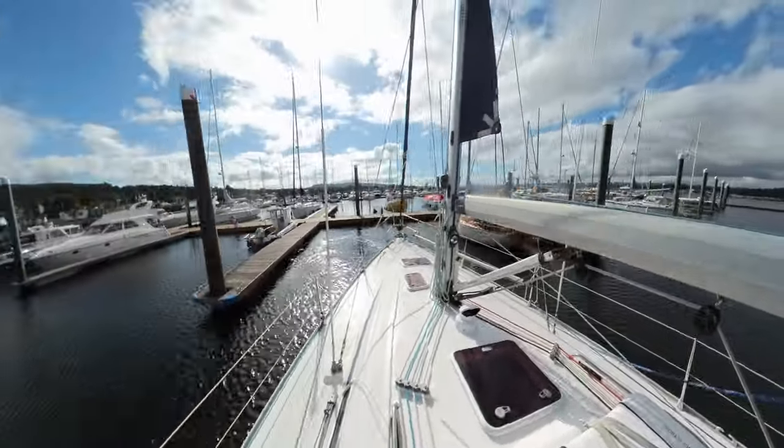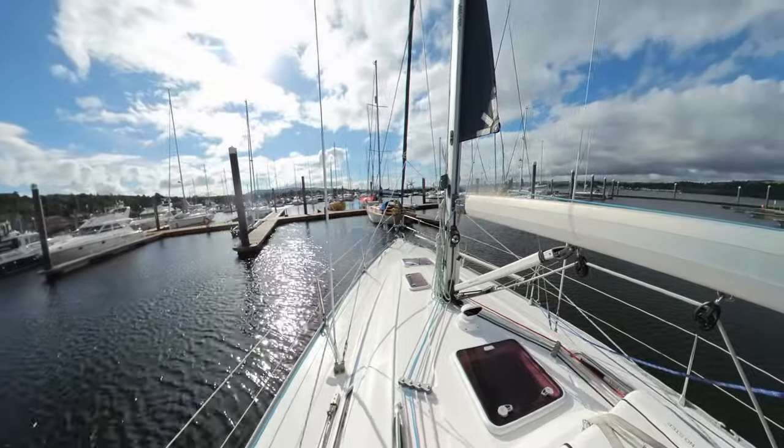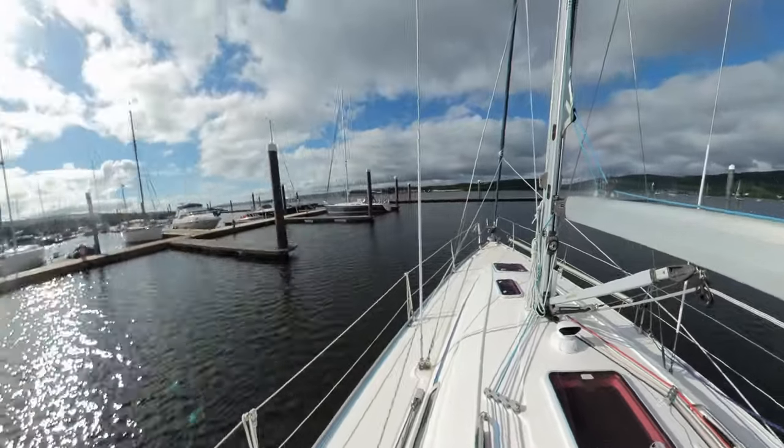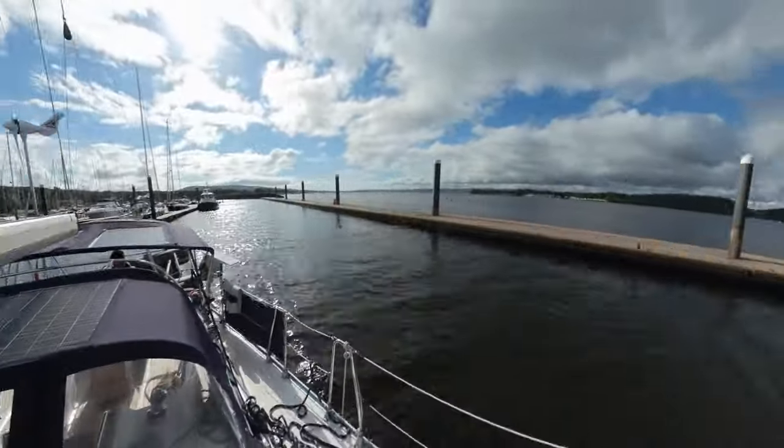And I was off the dock. And you know what I really like about Rhu Marina is how wide the channels are between the legs. You get plenty of room to manoeuvre on and off your slip. And the entrance is nice and wide too.